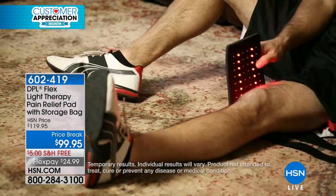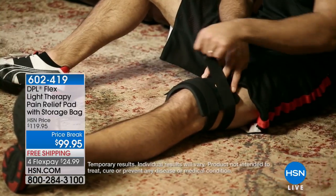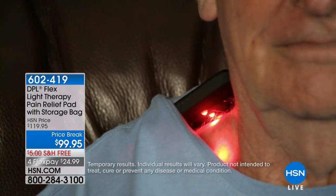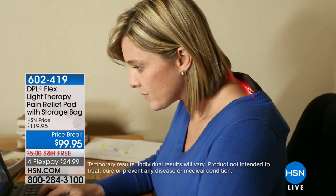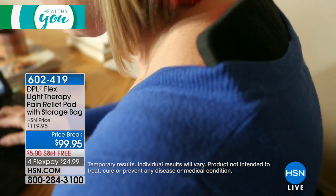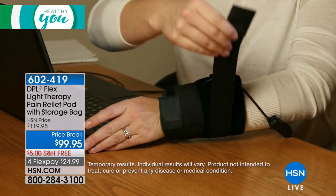And as Brett was pointing out, it's a one-time purchase, but its benefits are for a lifetime, and everybody in the family can enjoy this. You're not going to know, my friends, until you give it a try. And it's non-invasive. You can continue watching TV. You can continue working in the garden. You can continue doing whatever you want, working on the computer. While you're doing all of that, you are getting that temporary pain relief.